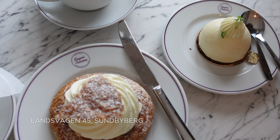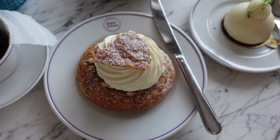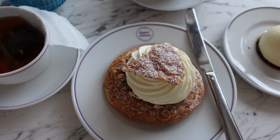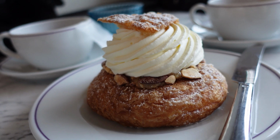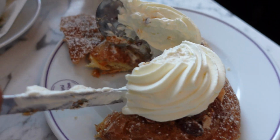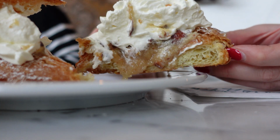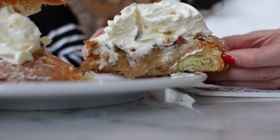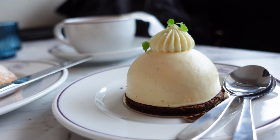Bageri Passion in the neighborhood of Sundbyberg is a classic Swedish confectionery and bakery with a modern touch. This place is near my mom's home, so we always stop by. This time we got a semla on a Danish pastry, which my mom and I both love. It's not traditional, but we just both love Danish pastries, and this combination is just delicious. It's rich, buttery, flaky, and absolutely divine.